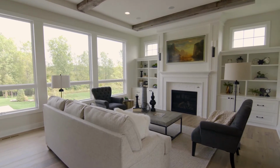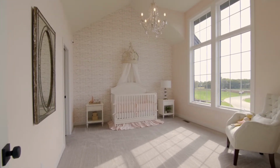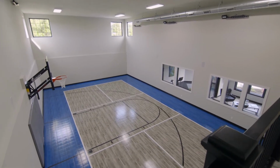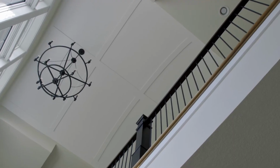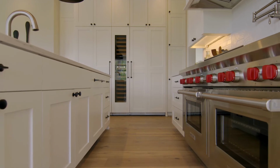It has over 8,000 square feet, 5 bedrooms, 6 baths, a great lower level entertainment space that includes an indoor pickleball court, a golf simulator, a wonderful gathering area for families. Just a beautiful home that has many features of distinct personalities in each room.